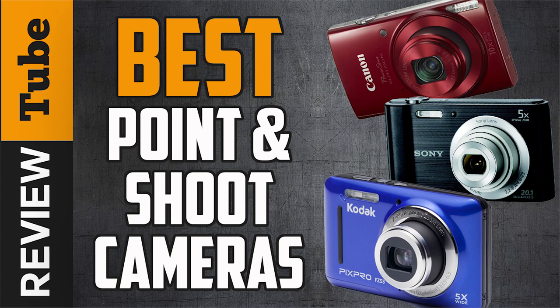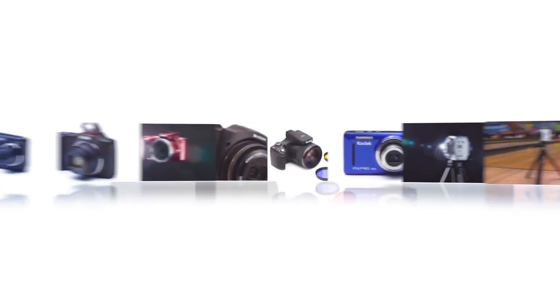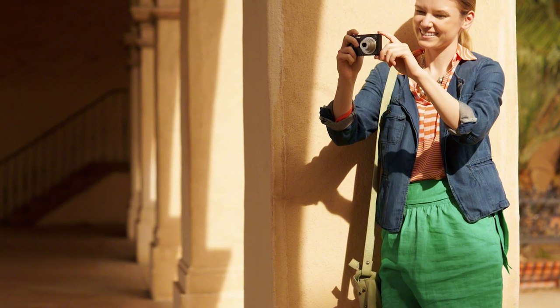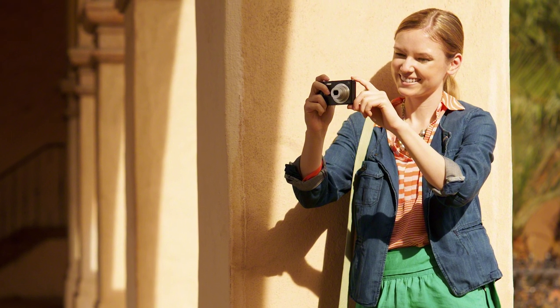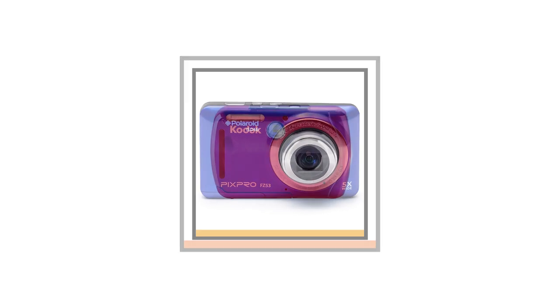A point-and-shoot camera is ideal for general and daily use, capturing memories that you know are worth preserving. This type of camera comes with excellent features that produce high-quality images or moving scenes. Typically, it's a small, slim, compact, and lightweight device. You can easily put it in your pocket, bag, or purse. If you want to enjoy its great benefits, now it's time to buy one.